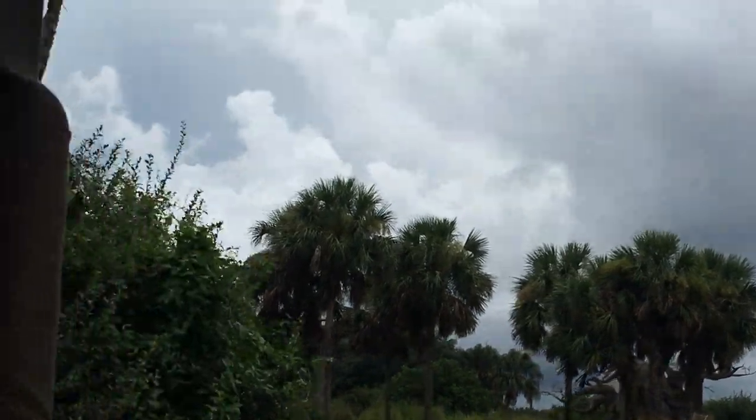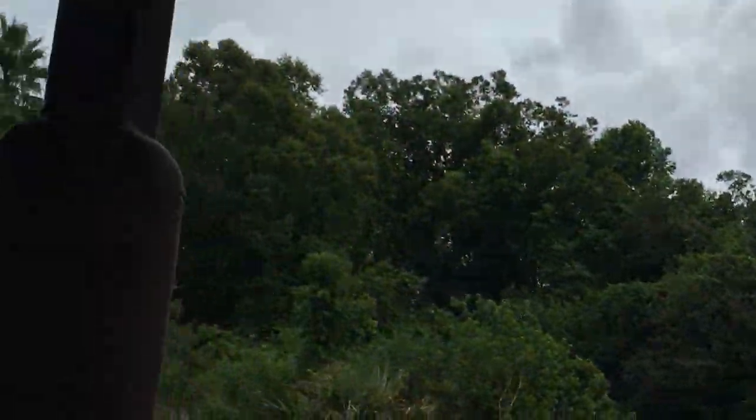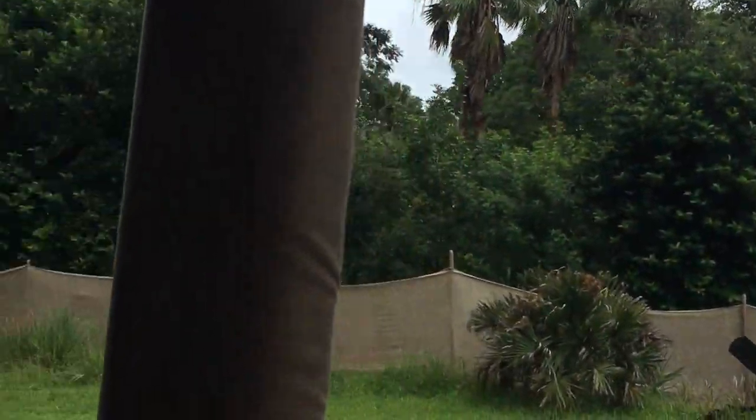Looks like there's a knocked down tree over here. That does bode well for us seeing some elephants. Elephants will often knock down trees to eat the leaves that are at the top.